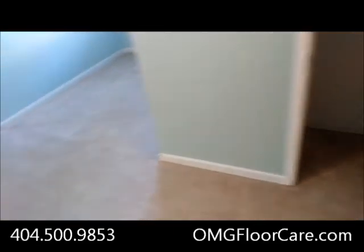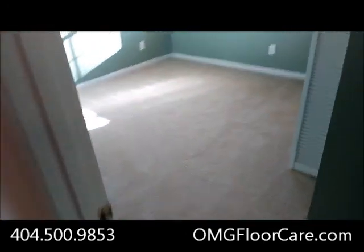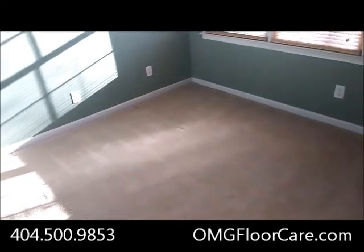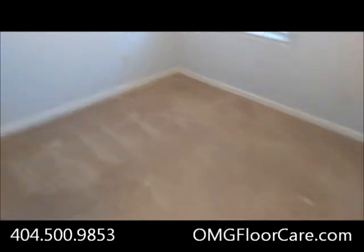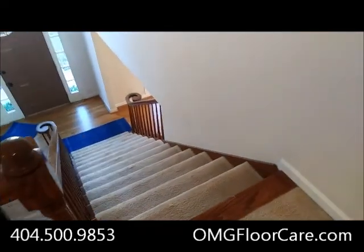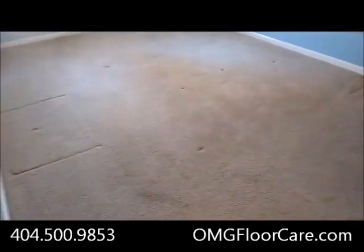We've got this bedroom here, large bedroom over the garage, and we've got the hallway, secondary bedroom here, which is in pretty good shape. There's another one over here, also in pretty good shape. And then we've got a set of stairs and then the master and the master closet.